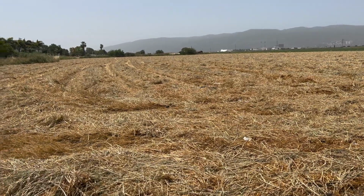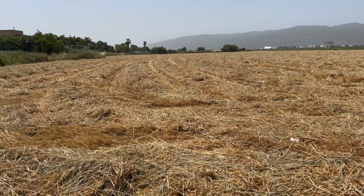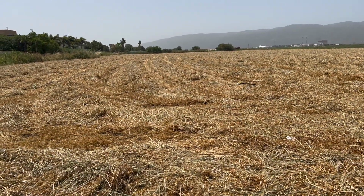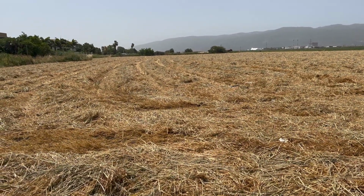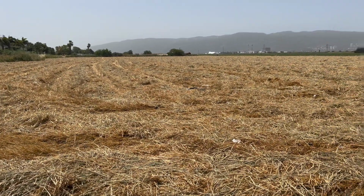What's interesting is there's another field, which I'm going to go to in a moment, where the grain is still standing, so I actually want to see what's going on there. But this is normal for the beginning of May. Today is the 5th of May, 14th of Iyar, 14th of the second month. And this is what we expect to see.